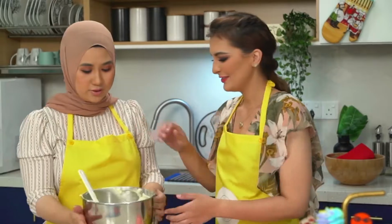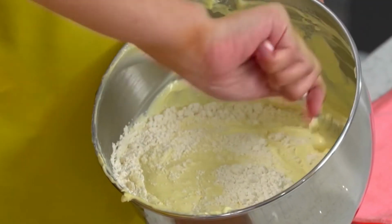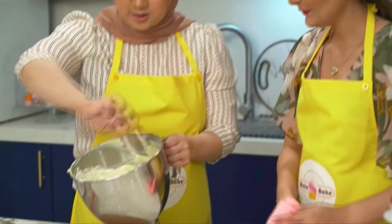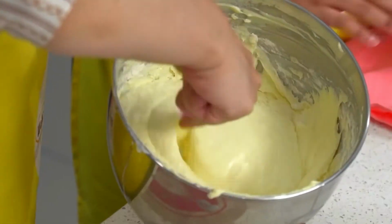You can help me to fold the batter. Alright, so let me help you out. So we are almost done. So just gonna fold it that way.